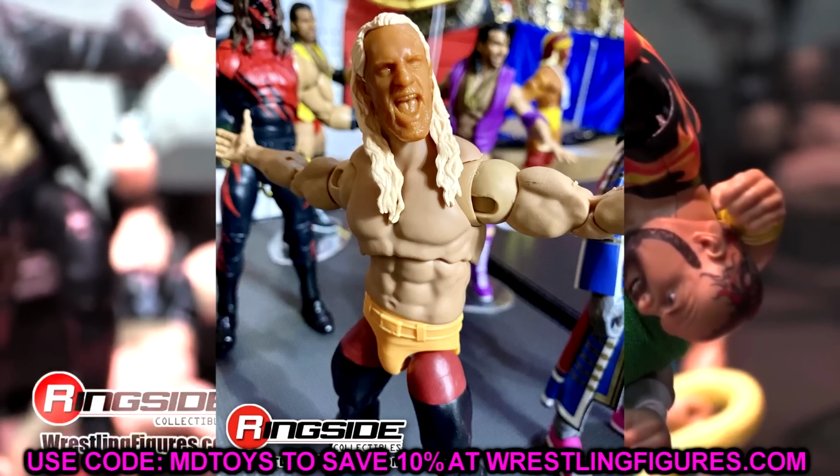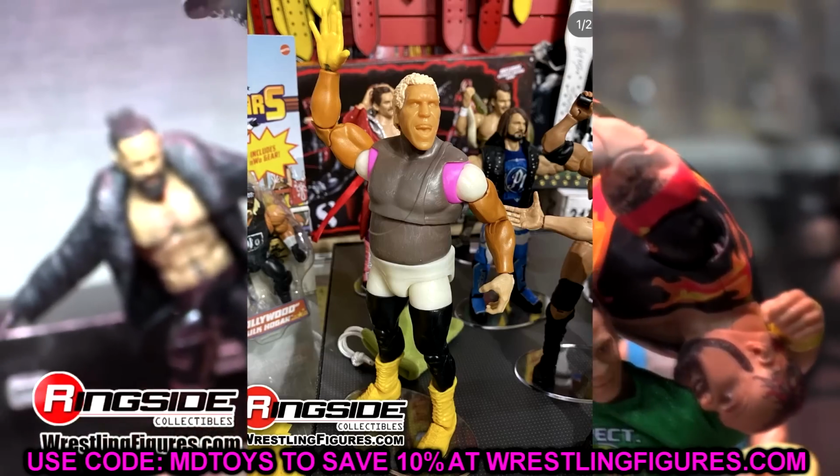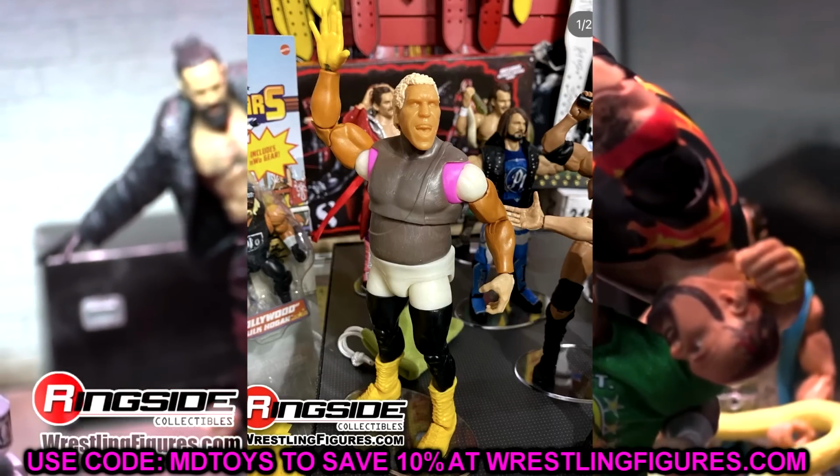Now, next to Seth Rollins in this wave is going to be none other than Andre the Giant. Andre the Giant is getting an Ultimate Edition.